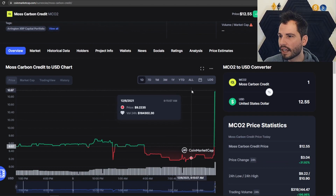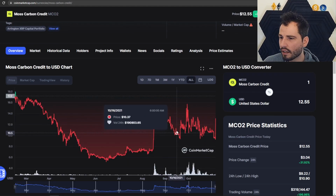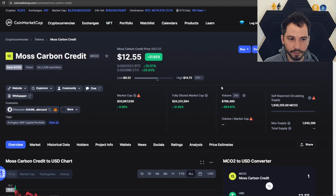It's up 32%. So they're all up a lot, guys. Even though if you go to All, it's actually down a lot compared to its all-time high. Just keep in mind though, watch for a buy the rumor, sell the news type of event.